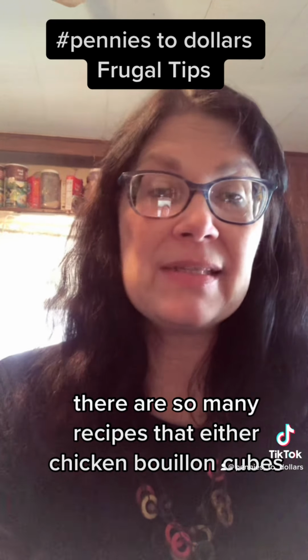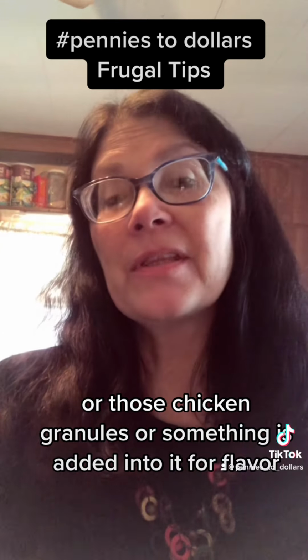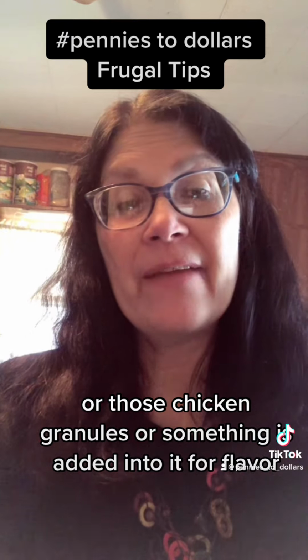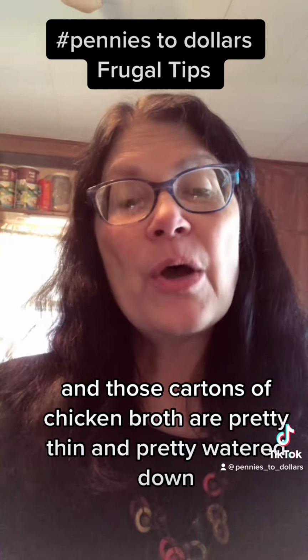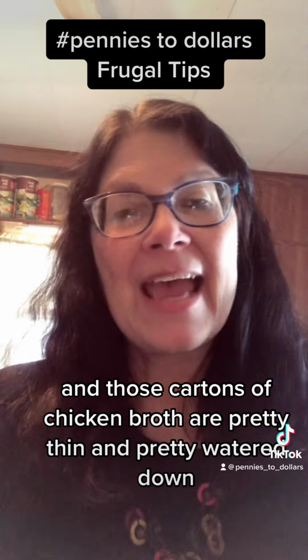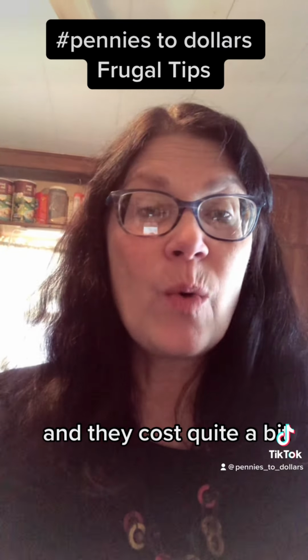There are so many recipes that either chicken bouillon cubes or those chicken granules or something is added into it for flavor. It can go into your soups, your stews, your casseroles. And those cartons of chicken broth are pretty thin and pretty watered down. They don't have near as much flavor and they cost quite a bit.